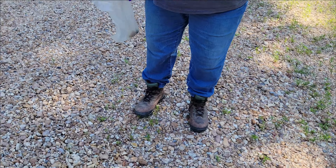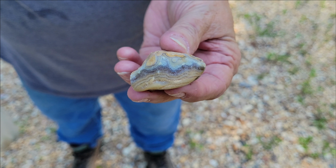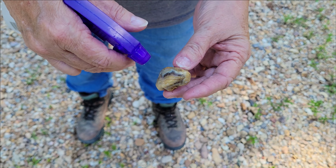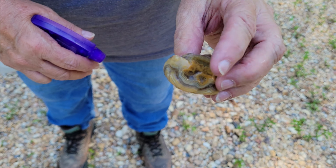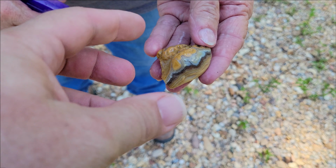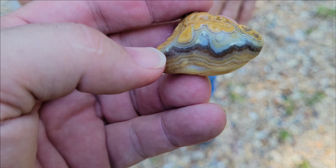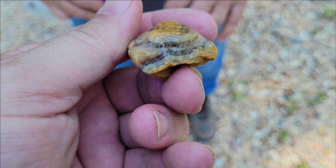What we got going on over here? Ooh. Look at this. Oh, wow. Look at that. It's got like a bluish purple. Ooh, some nice bands on the other side. Wow, oh, look at this right through here. Man, that's a nice one. Getting real close up here. Look at the blue. Ooh. That's my prettiest one.